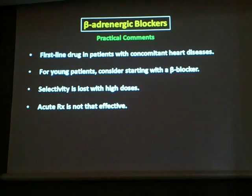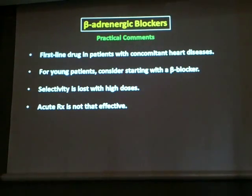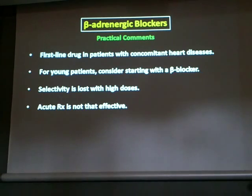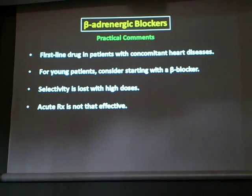The last thing, and please remember this, acute treatment is not that effective, which means what? If I prescribed a beta blocker to my patient today, do not expect to have a clinical effect in the next 2 to 3 days. Okay? Now, the important thing is to understand why. Why is it not that effective acutely? Let's explain.